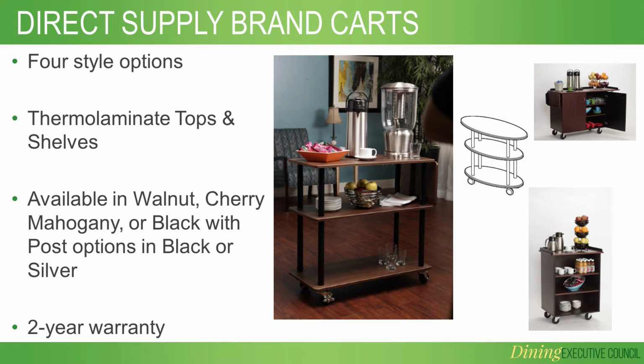You're probably familiar with using thermolaminate finish on resident room furniture. By using this finish on the carts, it makes them resistant to scratches, moisture, chipping, and peeling, which means that in addition to being easy to clean and maintain, these carts look like furniture and are a great solution for many of your dining needs. Some of the ways these carts could be used would be for continental breakfast, beverage service, or as a snack or dessert cart. These carts come in 3 great finish options and are fully customizable.